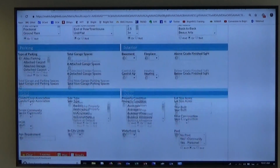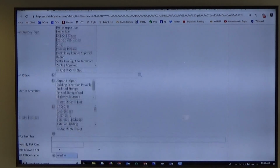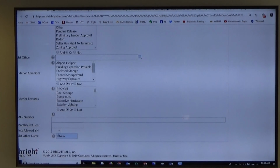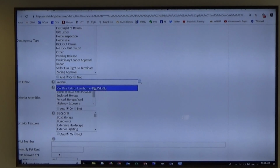So when I scroll down to the bottom here, here's the list office name, and the way this works is you start typing in, I know you guys are KELWLML. That's the problem, I can never know. I actually have the wrong column. The one that you want to add, this is called the list office name. The one that you really want is this one right here called list office. That's the name of the field. So if I type in KELWLML, there's you guys right there.